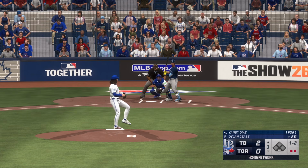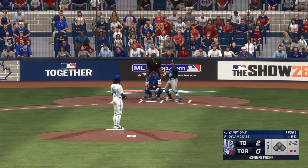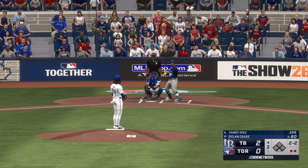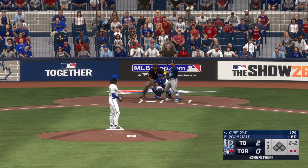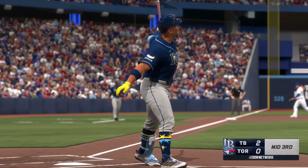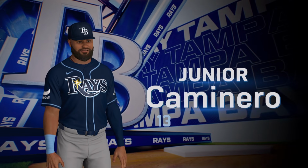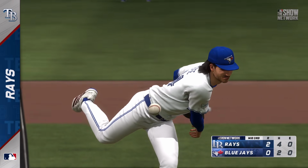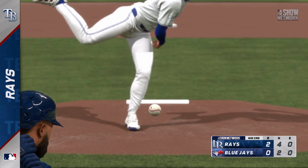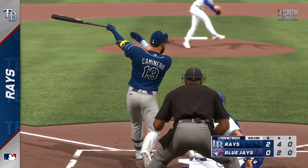Two down, nobody on. Upstairs. And a swing and a miss. Beat him with a fastball. Solo homer extends the lead for Tampa Bay. It's now a 2-0 ball game. It's an AL East matchup here on MLB The Show.